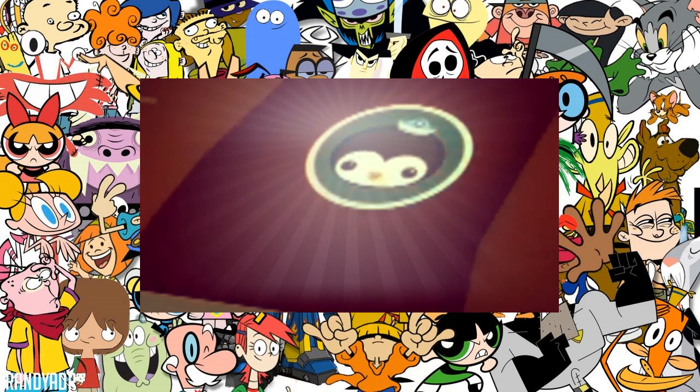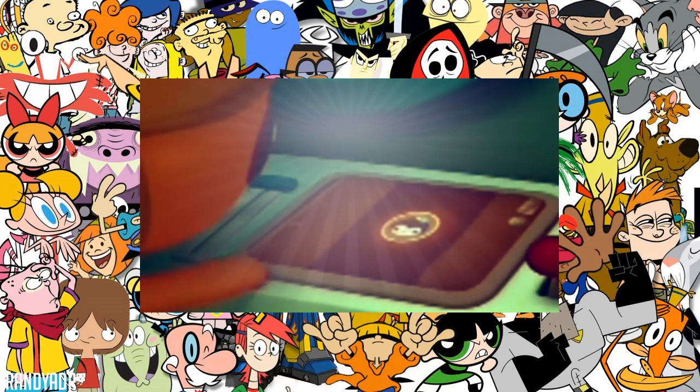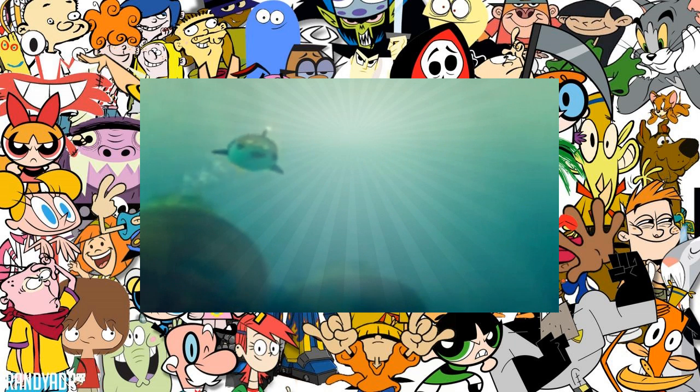Whoa! No! Actually, I said whoa, not... Oh, wow. You can glow. Glow! It looks like he's falling down some sort of tunnel. Then let's head down with him.